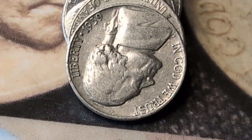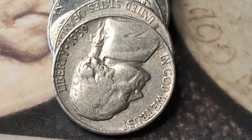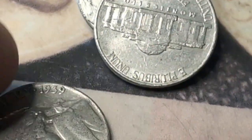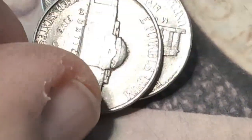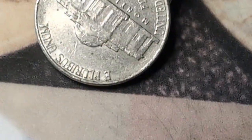The next roll again, and here is a 1939. Boy, it'd be so nice to have a D or S mint mark. This one's actually in pretty good shape. But it's Philadelphia. Generally that's what you find, but I keep hoping I'll find something else.